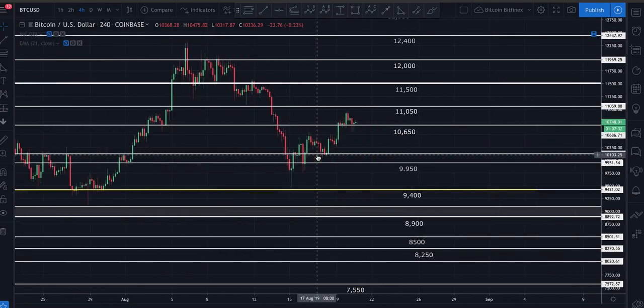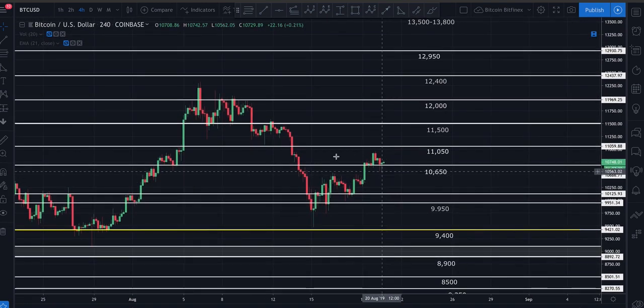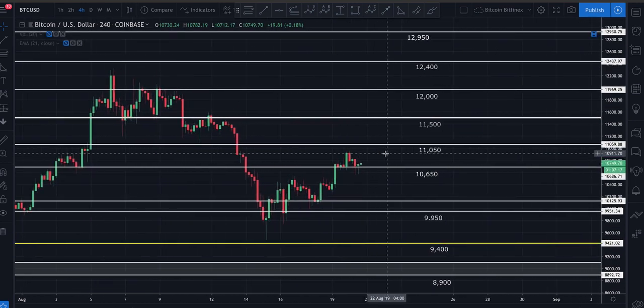For now, how am I playing this? Coming back in here to the 4-hour. For now, guys, to be fair, I did not end up buying this. I wish I had. I did have the opportunity to, but I was not sitting at my computer at the time, and to be honest, I don't know that I would have.